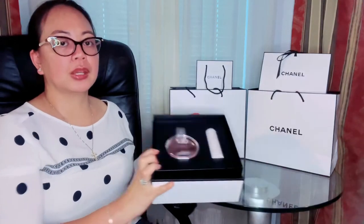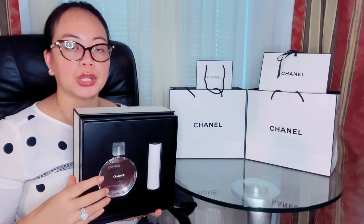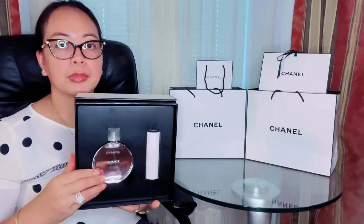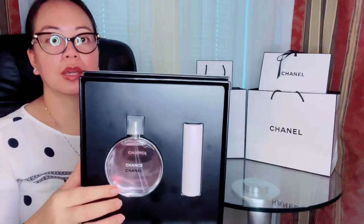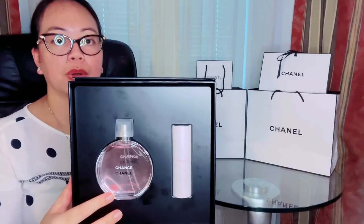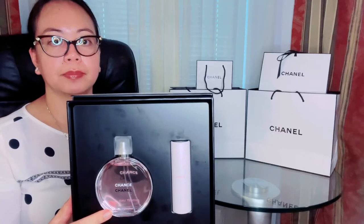First, I will be showing you guys my Chanel Chance perfume collection. This one I wear the most during summertime. The fragrance smell of Chanel Chance is more on citrus fragrance smell. This one is my new collection for this summer.